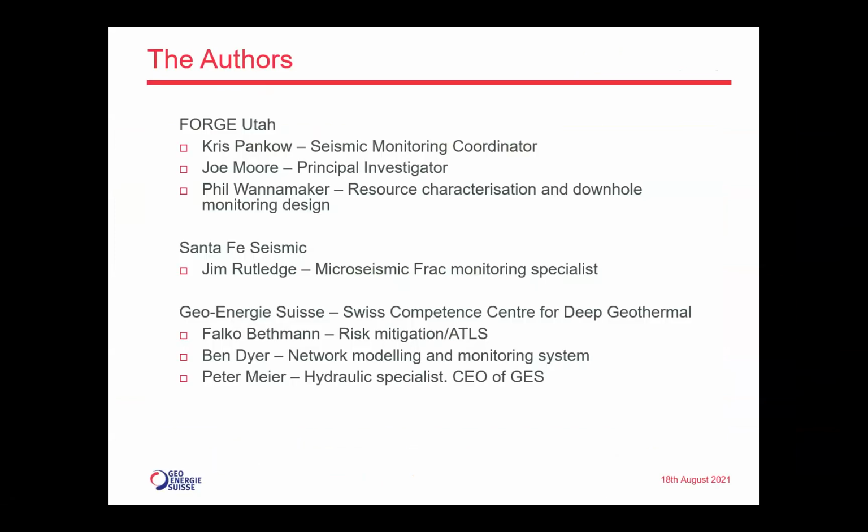We'll just begin by introducing or reintroducing the authors who've been working on this, the little group of us. From FORGE, the University of Utah's Chris Pankow is the overall seismic monitoring coordinator. Chris also looks after the surface seismic monitoring networks, which I won't be discussing today at all. We're just going to be looking at the deep downhole monitoring networks. Also, Joe Moore is the principal investigator, and Joe keeps us up to date with all the drilling schedules, the logging work and all the practical activities on site. There's Phil Wanamaker, who's looking after resource characterization and is also heavily involved in the downhole monitoring design.